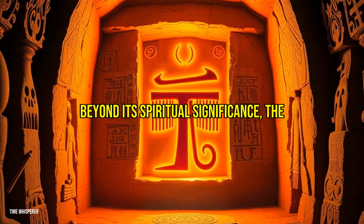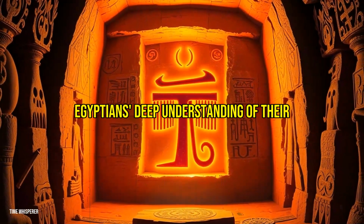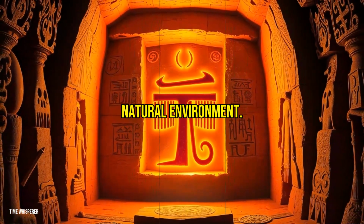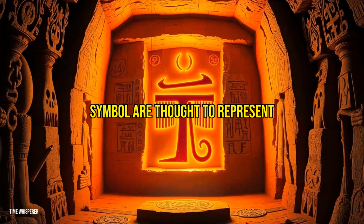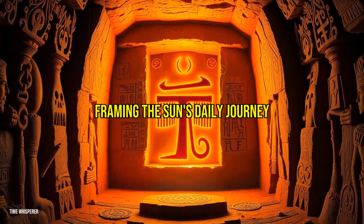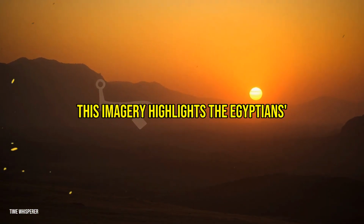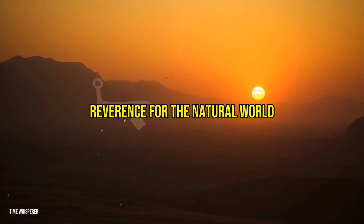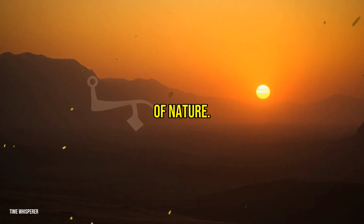Beyond its spiritual significance, the Ankh hieroglyph also reflected the Egyptians' deep understanding of their natural environment. The two mountains in the symbol are thought to represent the eastern and western horizons, framing the sun's daily journey across the sky. This imagery highlights the Egyptians' reverence for the natural world and their ability to find profound meaning in the cycles of nature.